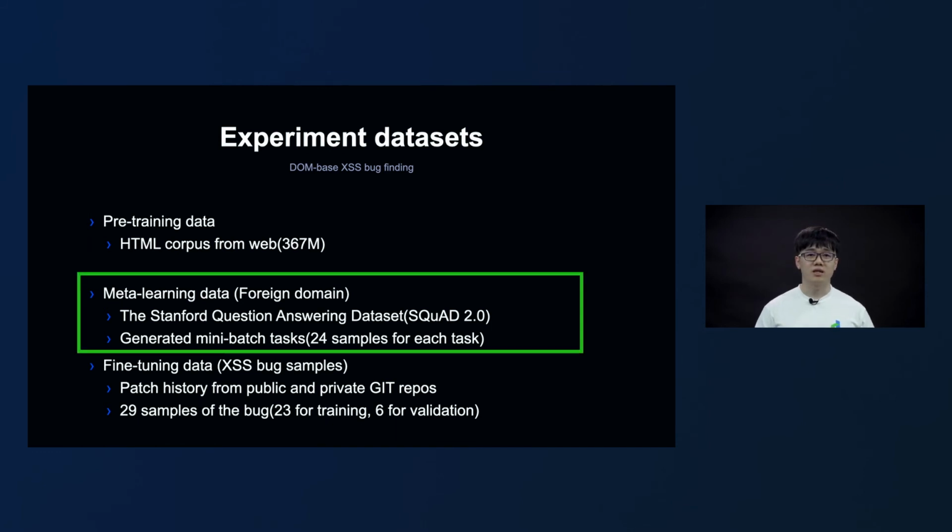The second phase is where the foreign data comes in, when we meta-train the classification part with different domain data. For meta-learning, we use the Stanford Question Answering Dataset, like I mentioned, and SQuAD is a reading comprehension dataset from Wikipedia articles.